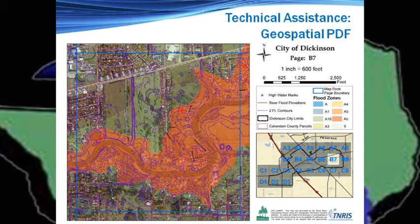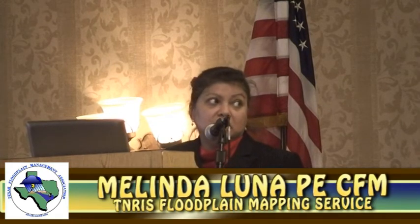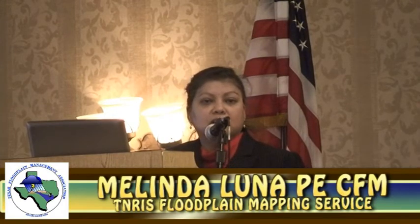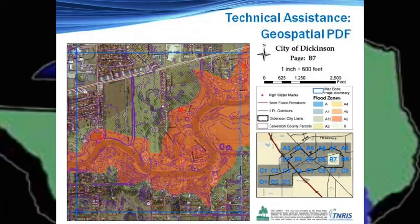We provide geospatial PDFs, which is, we provide your floodplain map as an Adobe Acrobat file that you can turn layers on and off. We can put contours. You can see here we have contours, high water marks, low water crossings, and even parcel data that the community provided. This is for the city of Dickinson, and they're hoping to use this map and get credit for their CRS rating.